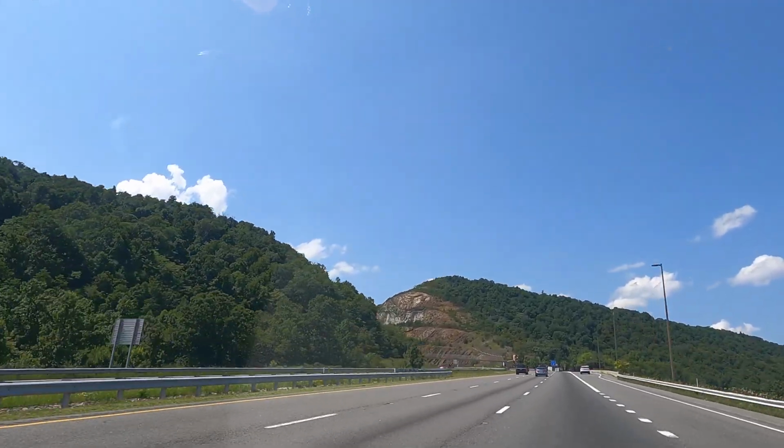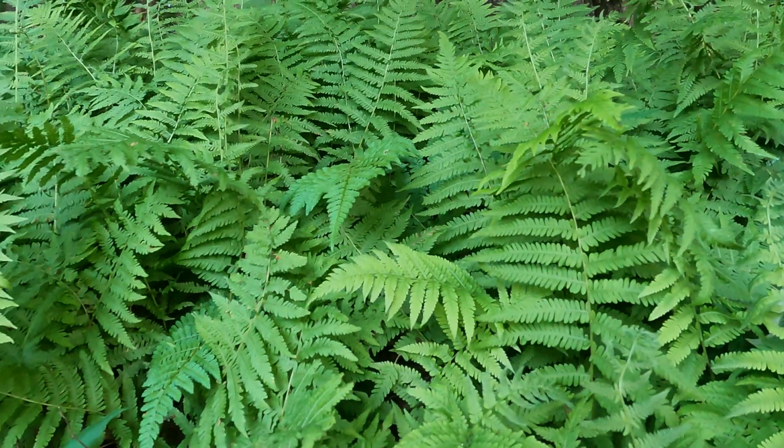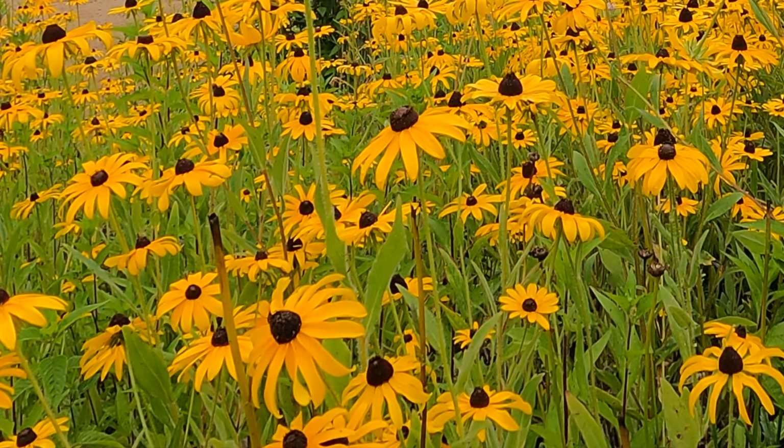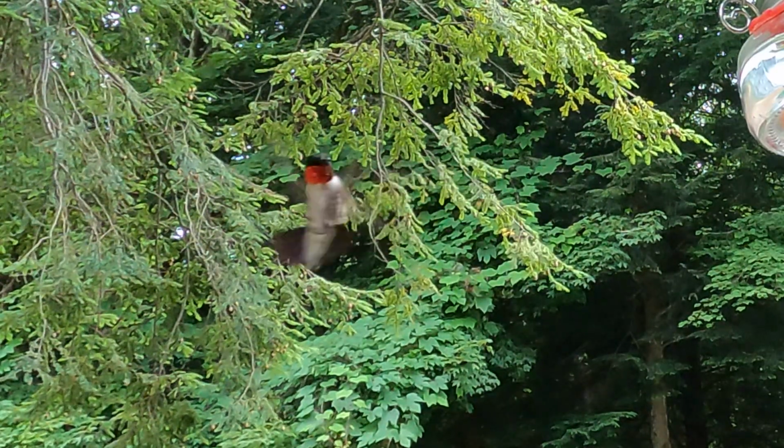Today on Great Places Seen, we slice through the mountains to shine a light on ferns, wildflowers, and a park that looks great even in the rain. Don't fly away. Come along for the ride.